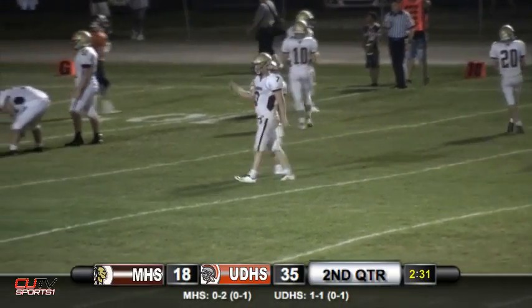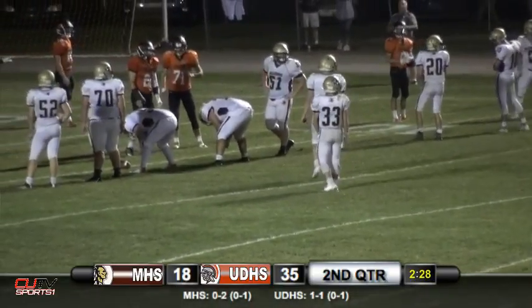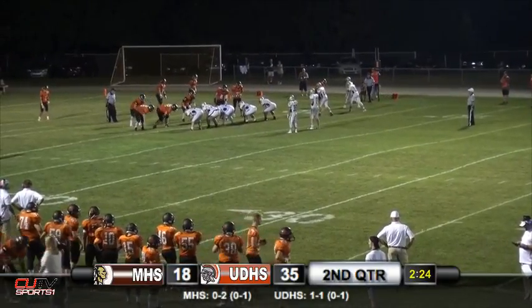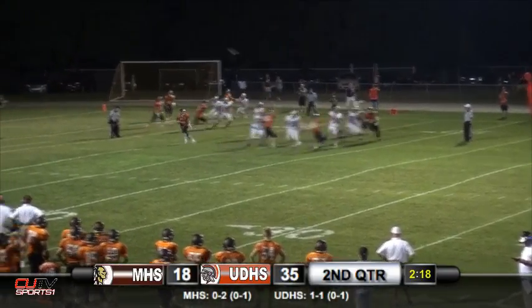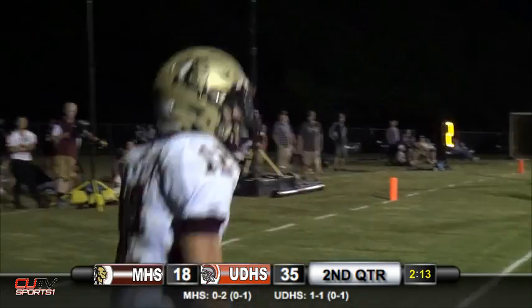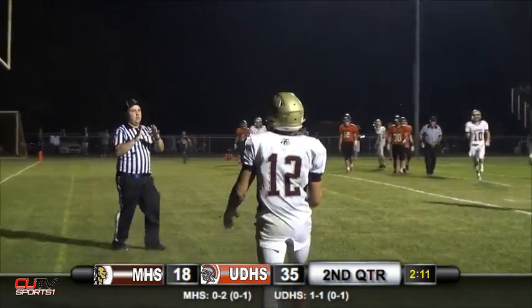The clock begins to tick yet again. Two minutes and thirty seconds left to go now before halftime. Say first and goal it looks like here for the Indians. Clock's rolling, looking to make a statement here before the half for the Indians. Here's Harmon going towards the end zone, and that one is good. Put one on the board for the Indians.